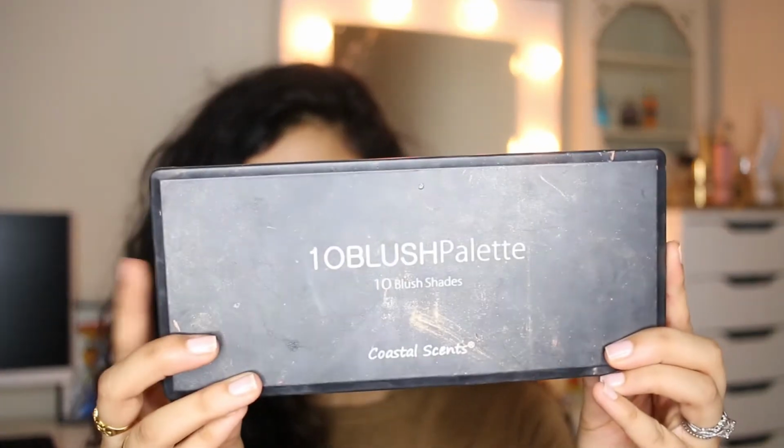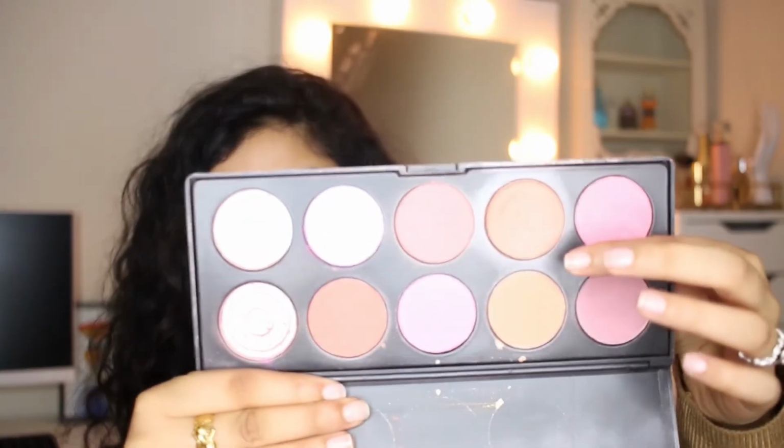I actually have another favourite peach blush, which is in this Coastal Scents palette, and this palette has done me really proud over the years. Apart from those three that fell out, these peach shades I use all the time. The shades in the palette that I have don't have shade names, but it's a really good palette if you're just starting out in makeup, or if you're a makeup artist.